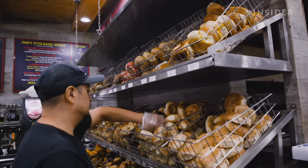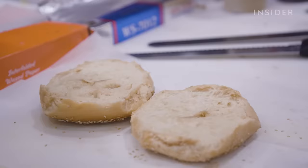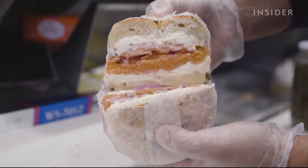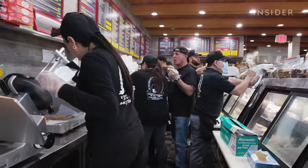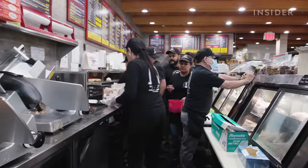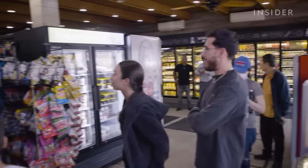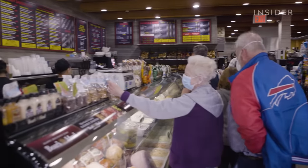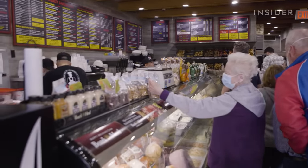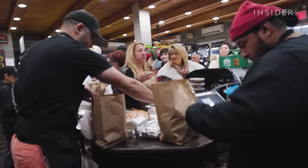In total, Utopia Bagels offers 30 kinds of bagels and various sandwiches like the bacon, egg and cheese, or the classic lox. 43 staff members make up Utopia Bagels, and they all work like a well-oiled machine to serve the 3,500 customers who visit the shop every week. We're busiest on the weekend, Saturday and Sunday. We could have a line lasting for 8 hours straight.